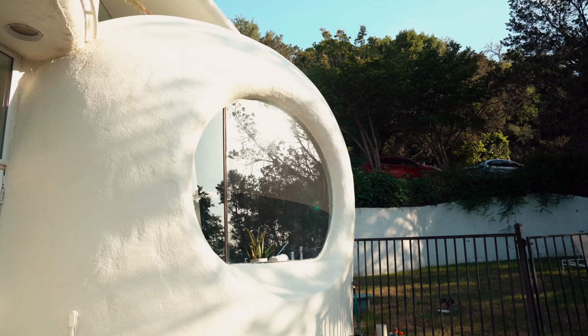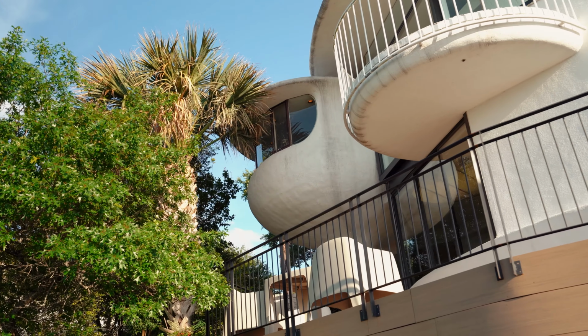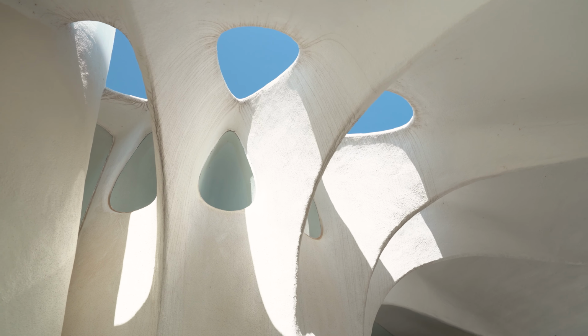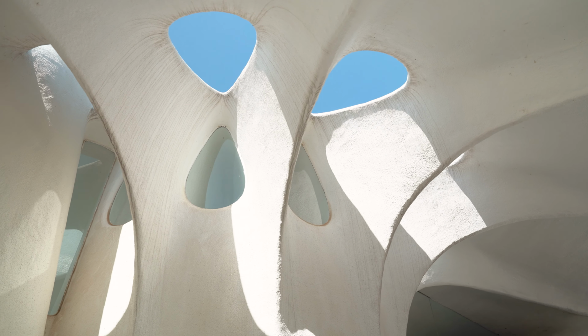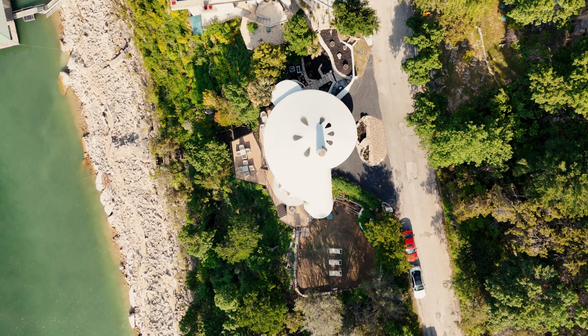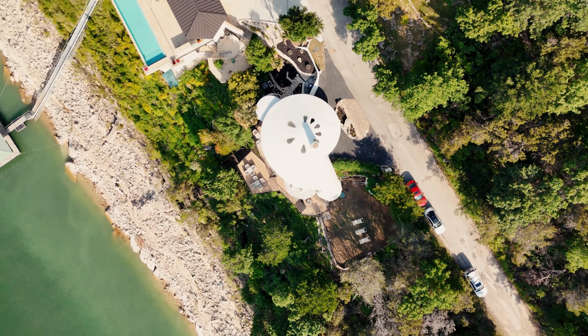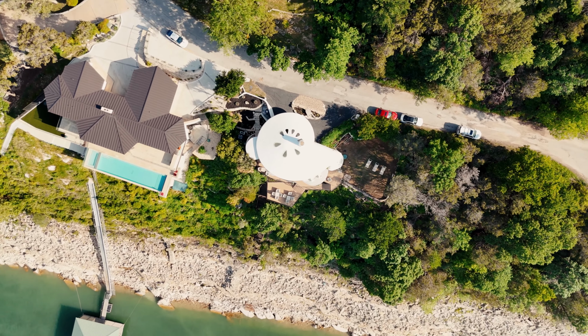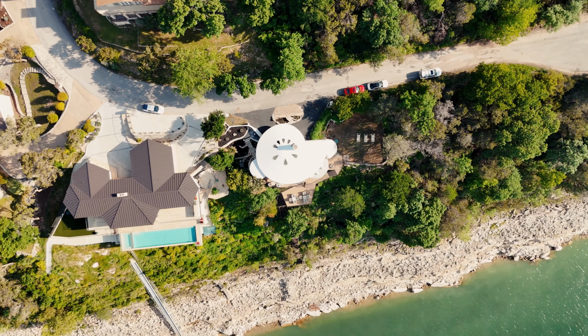Designed by an artist, for an artist, this home is the ultimate creative expression of harmony between humankind and the natural world. And it will stretch any preconceived notion you have of what a house ought to be. And it will turn any skeptic into a believer in the magic of architecture.